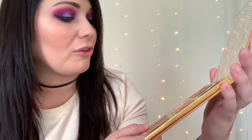I mean, for the quality, I don't need a mirror. This is awesome. Juvia's Place, I don't know what you're doing, but keep doing it.